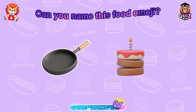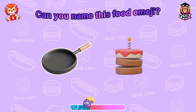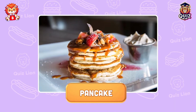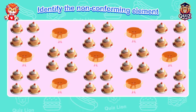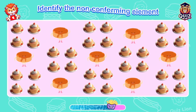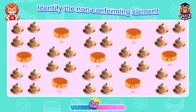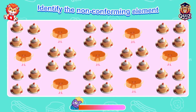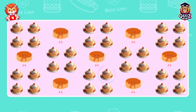Can you name this food emoji? Pancake! That sounds special! Identify the non-conforming element. The cake was missing a strawberry.